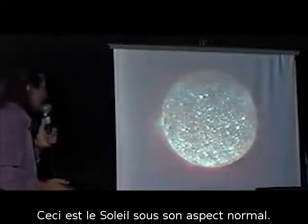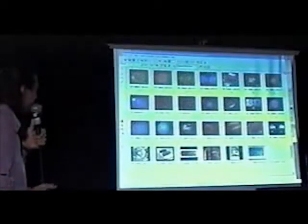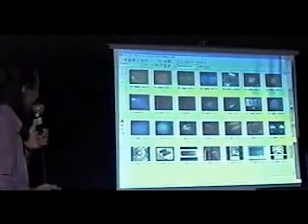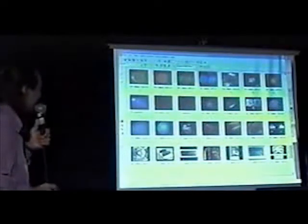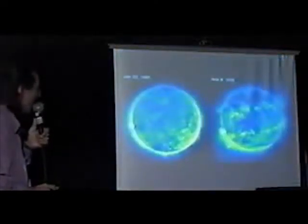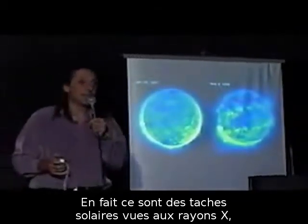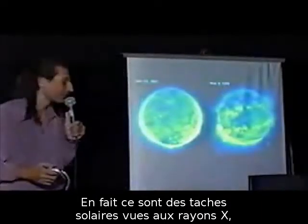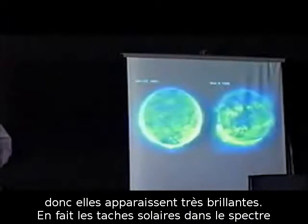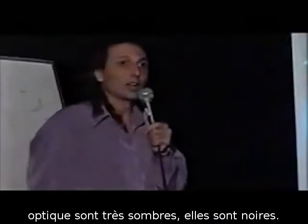This is the sun as it looks normally. On the sun appear sunspots. These are sunspots. Actually, these are sunspots seen at the X-ray range level, so they appear very bright. Actually, sunspots in the optical spectrum are very dark. They're like black.